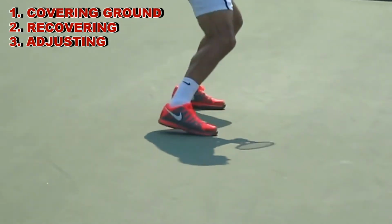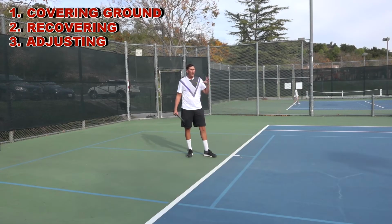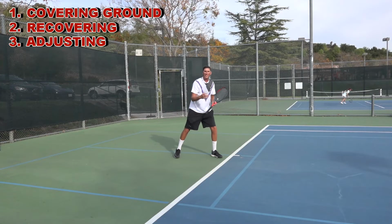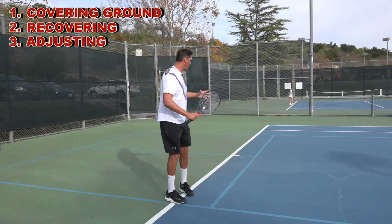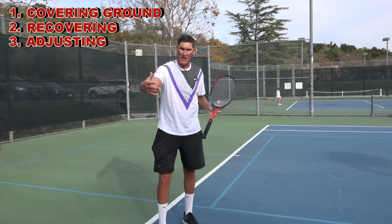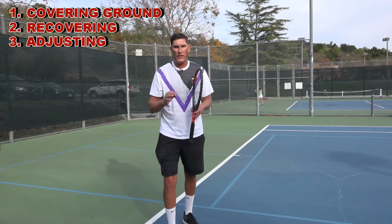And the reason for that is the amount of spin that's coming in, the pace of the shot, maybe there's a little wind going around. This ball is just moving so aggressively from a good player that if we ever just stop and take one big step, a lot of times we're not going to have a point of contact that matches up with the type of shot we want to hit. So definitely within proximity, small adjustment steps, absolutely great. But when covering ground of significance and recovering out of corners of the court, longer strides, definitely the way to go.